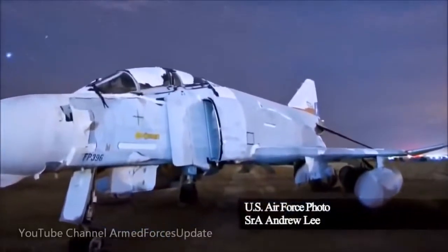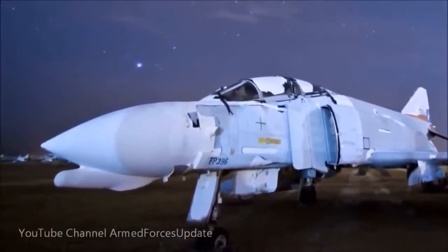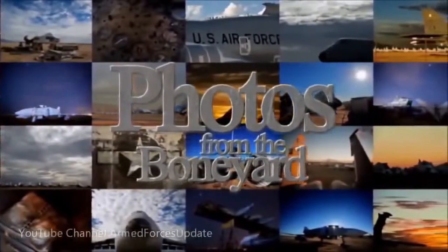The F-4 Phantom II, which served as the principal air superiority fighter for the Air Force for over 20 years, has been a resident of the Boneyard since 1996. And that's Photos from the Boneyard. I'm Staff Sergeant Michael Brady.